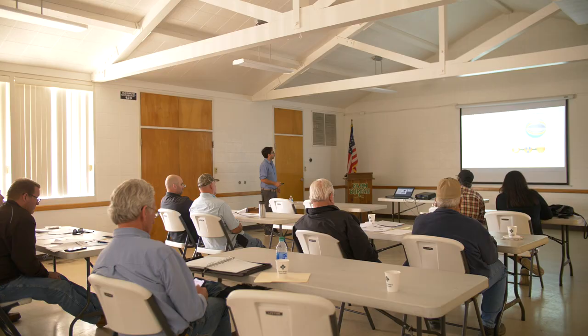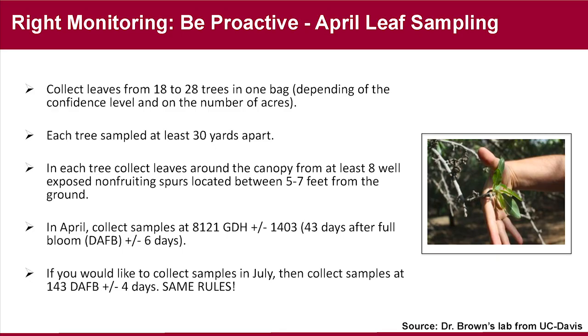I'm going to skip the right source, and I'm going to go to the right monitoring. I would like to really mention that you can be proactive. And now you have a way to sample in April, send the samples to the lab, get your nutrient analysis, and have an idea of your tree nutrient status and how they are going to look by summer. So that gives you an idea and allows you to be proactive. And yes, as a comment about it, this is the leaf nutrient sampling.